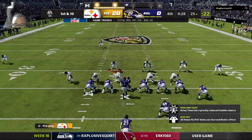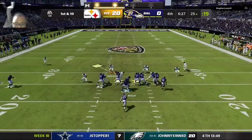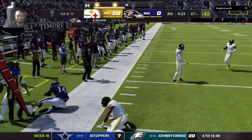The Baltimore offense at the line, set to get going. And let's face it, this drive is not going to have any bearing on this game, but hey, go get out there then. 57? You got to get points.